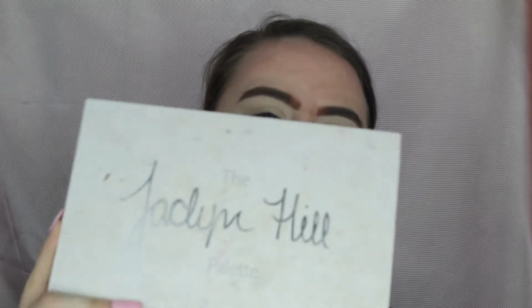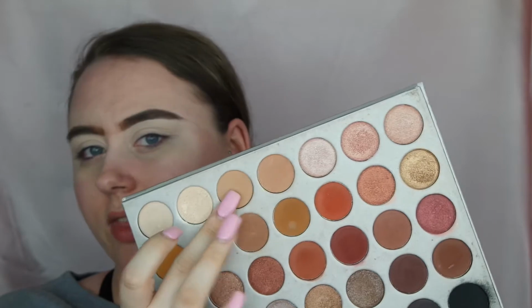So for that, I've got my trusty Jaclyn Hill palette today. This is dirty, it's used a lot, and it is literally perfect for neutral looks. I don't know any of the shade names, so to set the concealer, I'm just going in with this shade right here. I will try and link all of the shade names down below for you guys. I'm just going to use that to buff in my crease and set the rest of my eyes. Just doing a light wash of that color, blending it in my crease. It's going to set the concealer, and it's also going to act as a transition shade later on.